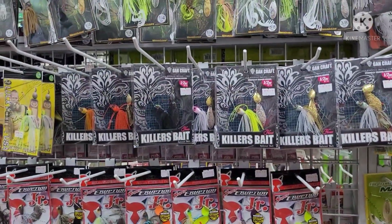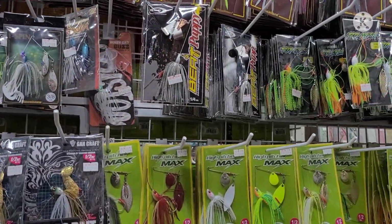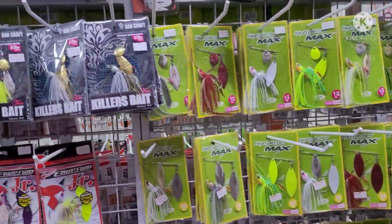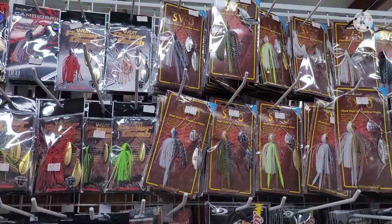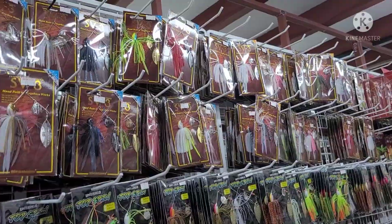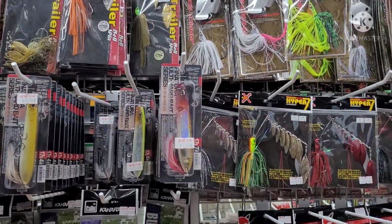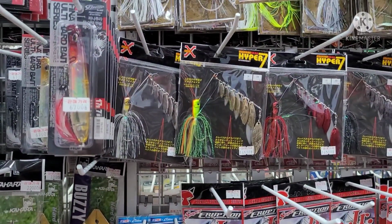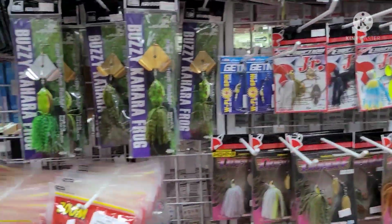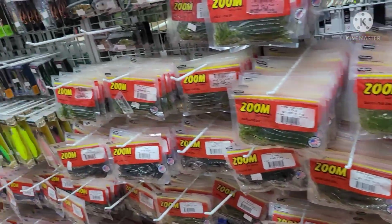On the spinnerbait side, we got the Jackal here, Gancraft. The high pitchers, OSP. Very popular. And then one of my favorite spinnerbaits, Megabass SV3. Love that spinnerbait. I think they got a new selection of buzz baits in. They've been out for a while. That's a bizarre spinnerbait. Looks like it's got about 8 blades on it. And then they got mixed in here some worms. Zoom, very popular in Korea.